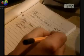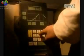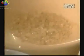The initial step was very important, as a precise mix of sand and soda derived from vegetable ash had to be followed. The mixture was then fired to create a type of glass that was then used as the basis for the glaze. Today, a computer-controlled kiln is used to achieve the exact temperature of 950 degrees centigrade that is required. How the Babylonians measured and maintained this constant temperature remains a mystery.